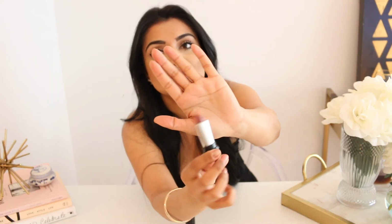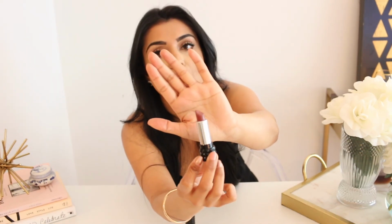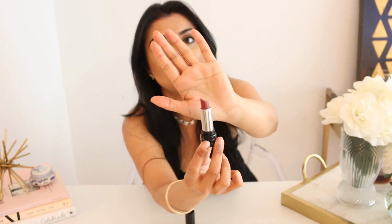So what I recommend, if you find that this lipstick might be a little bit too dark for you, especially for the summer and spring season, apply this and then just dab a little bit of concealer over it, and I promise you're going to find that perfect nude mauve rosy shade for your lips. Again, absolutely just love, love, love this mauve dusty rose color by Kat Von D.